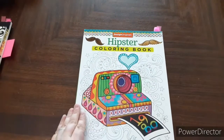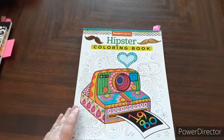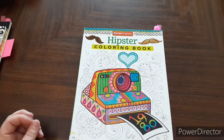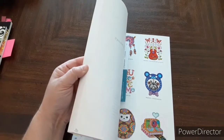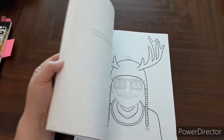Now I got all these at Ollie's. I went to two different Ollie's. Two near me that I can go to. Well, one's 30 minutes away and one's about an hour away. But I went to both, one each month. I went this month and they didn't have any new books.